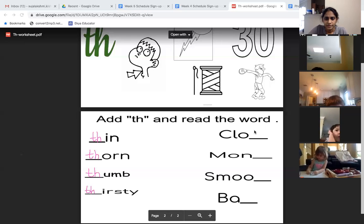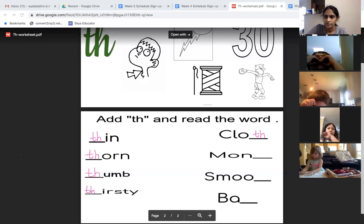Thirsty. When I write th at the beginning of this, now we finished writing the first sound of the word. Now we are making the last sound, th. Cl, a, and your th. Th. Cl, a, th. Can you read all together, Grace? Say it out loud. Van, say the word, Van, honey. What is the final word? Cloth. Very good. Cloth. Good job.